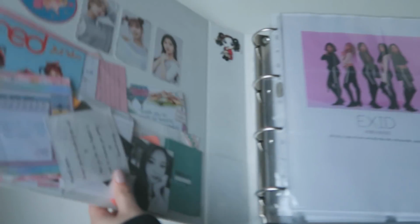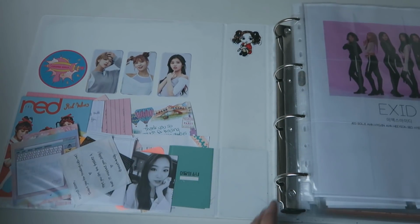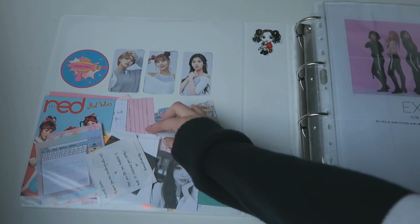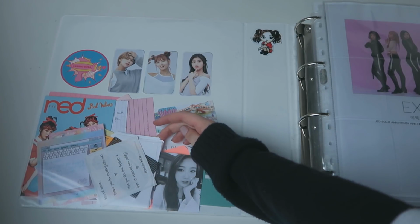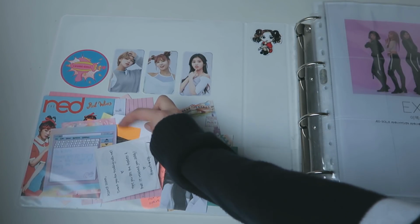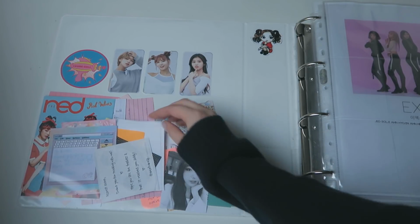We'll go on to Ghetto Grips now. So this is my main Ghetto Grip binder that doesn't have Red Velvet, but if Red Velvet was to be in like a shared binder, it would be this one. So yeah. So here's quite a mess. But I quite like it, it's really pretty. It's just basically all the notes I have from sellers and trades I've traded with in the past.